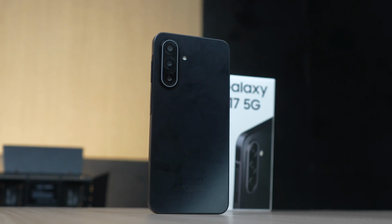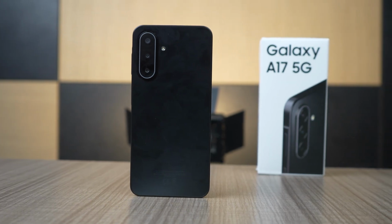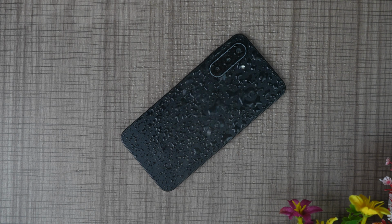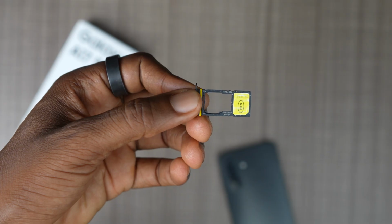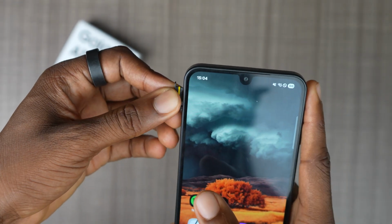I have the black color option, but there are other colors available like blue and grey. Somehow, fingerprint stains and smudges are still very much visible at the back of the Galaxy A17 5G. We also have an IP54 rating against dust and water splashes. On the left side, we have a hybrid SIM card slot, and you can use a SIM card and a memory card at the same time, or two SIM cards at a time.